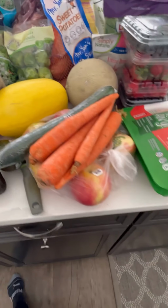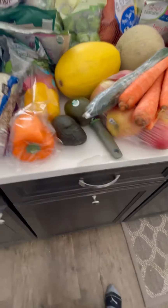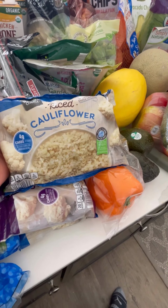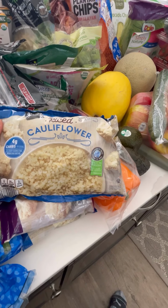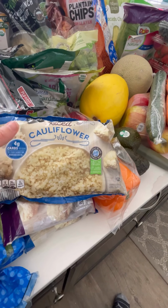Any other veggies that I missed? I think that's pretty much all of my veggies, except the cauliflower rice. This is a must-have on any 7-day cleanse. This is just the plain. You can get these in bigger bags at Costco. I got these at Aldi's for super cheap. You can make a cauliflower rice oatmeal in the morning if you so choose. It's good. But this is really, really great.